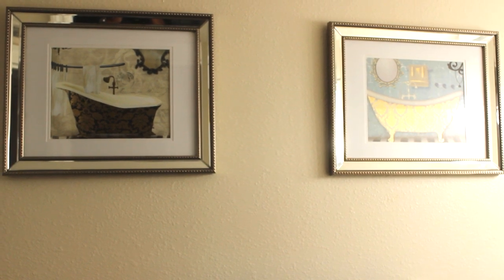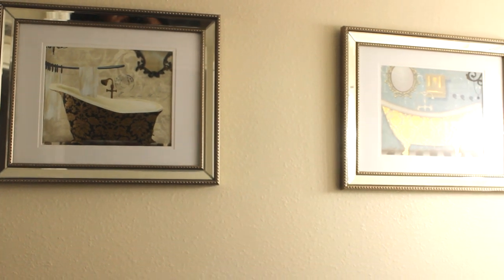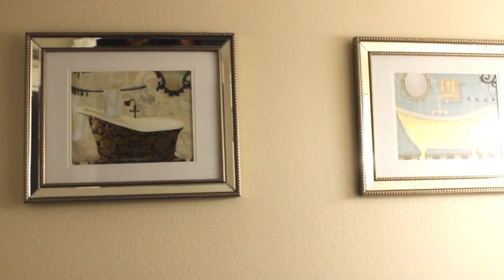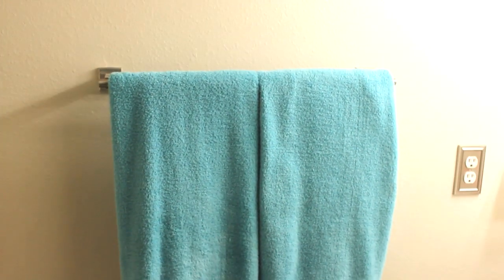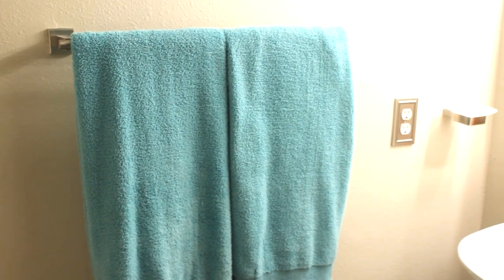I'm gonna start with these pictures here by replacing those pictures with some art. And what I mean about art, I'm gonna use a gift bag for my art. Of course, I'm gonna pull out the teal towels. I'm also going to add a piece over here on this wall. So, stay tuned.